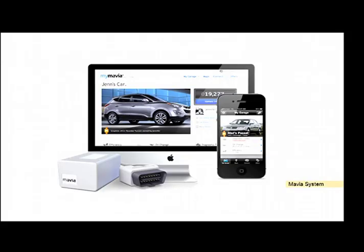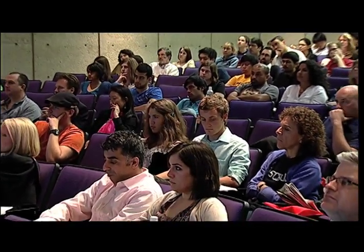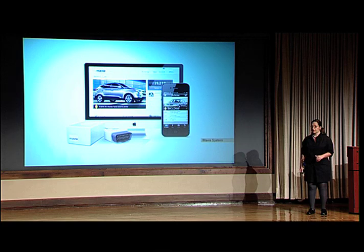Where I'm starting to pay a lot of attention is in small startups that are thinking about this Internet of Things and really doing innovative things, because we're at kind of a bridge moment where we're going to see this technology in our new products, but it's not quite there yet. So this system, Mafia, plugs into an automobile, and then it's connected to the internet.